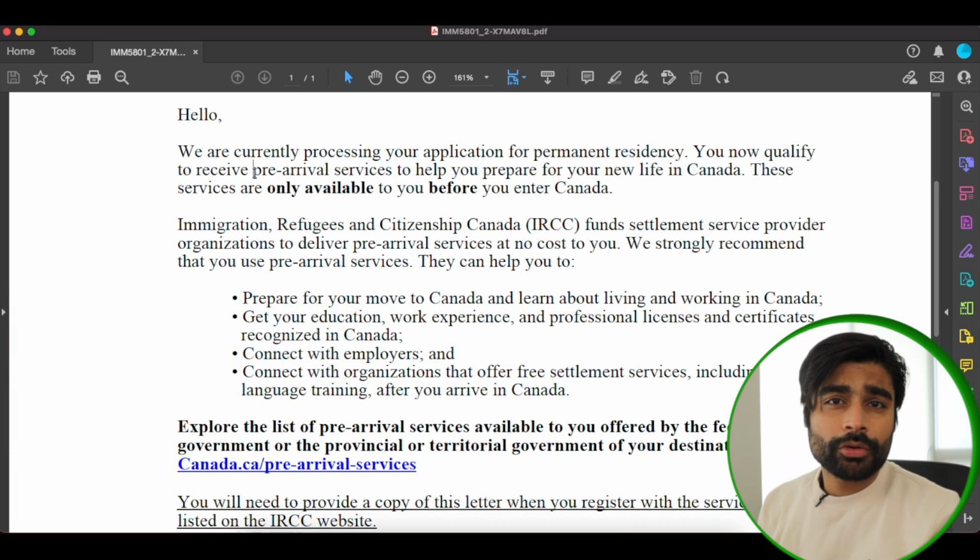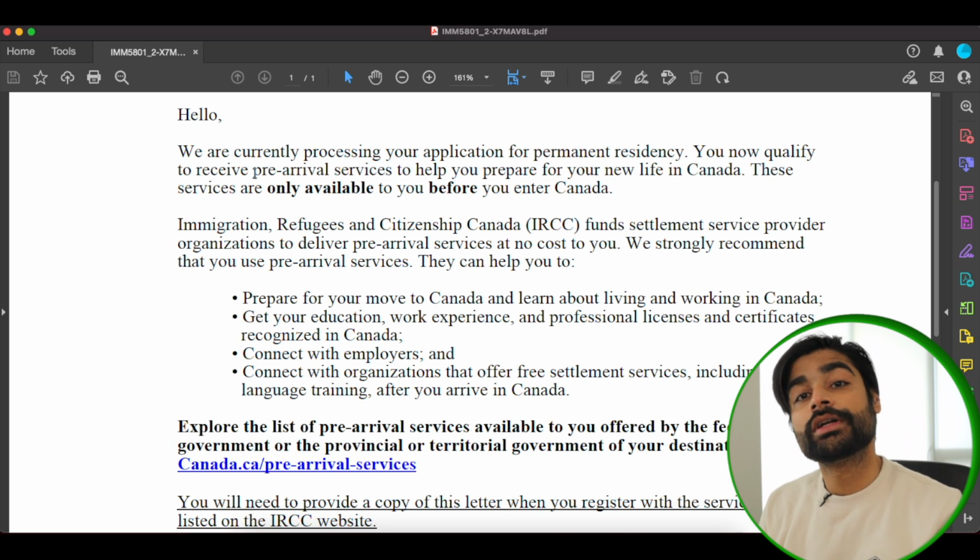So you can expect your criminal background check and medical processing to begin very shortly, upon which you will receive the COPR. So I was prepared to wait another 3 or 4 months after the biometrics request, but now after receiving the pre-arrival services, I'm actually very hopeful, and I'm excited that my wife may get the COPR request in the next month or so. But I'm keeping fingers crossed. I don't really know when it's going to happen. It could take longer also. But if you've received something like that, it's a very good sign, and you have earned some celebration for sure.